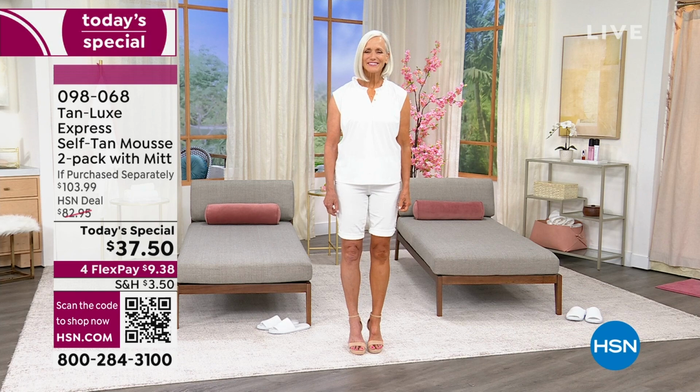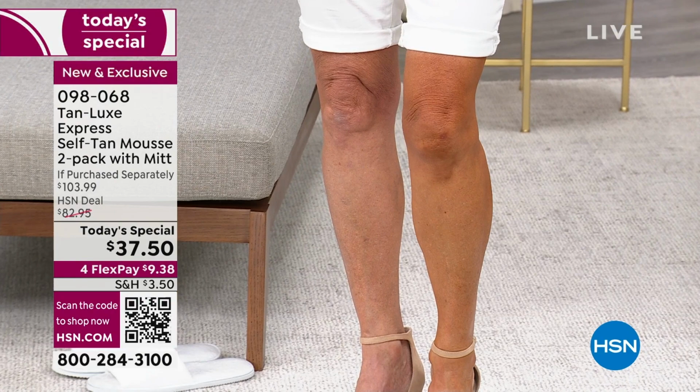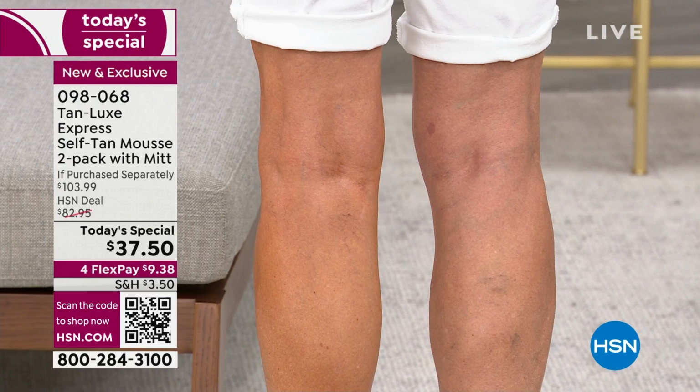The only thing I use, I absolutely love Tan-Luxe, and we have done something really exciting, never before in the line as of today's special. You are receiving a two-pack of the new formulation of the most easy to apply mousse. We're going to show that to you. Remember, Tan-Luxe is a clean beauty product. That is very unheard of and unusual in the world of tanning products, so it's actually good for you.